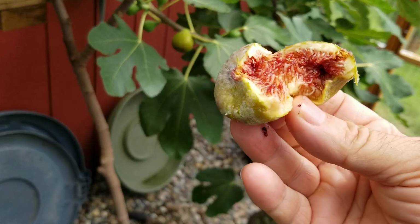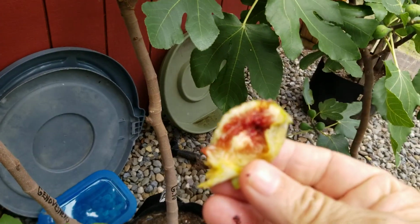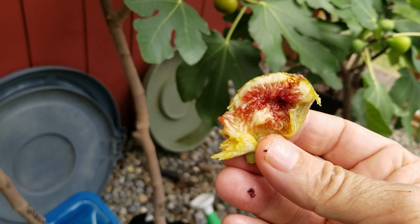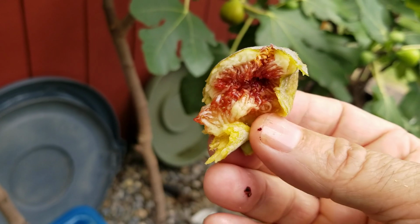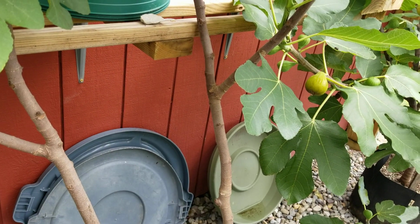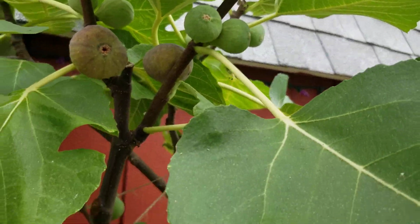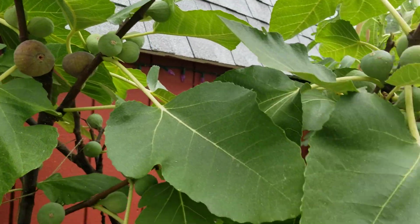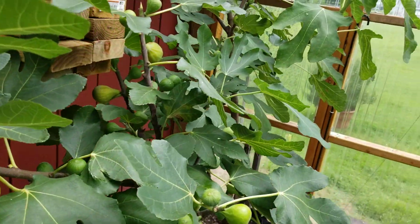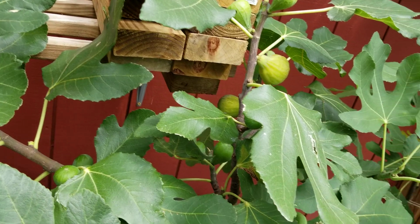Let me grab a bite of this. Oh my God, so rich. It's such a superior variety. Oh. I'm going to save those two for my wife. Wow. That is so good.